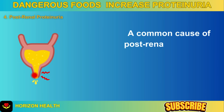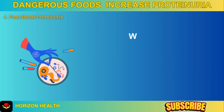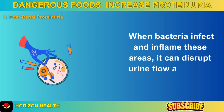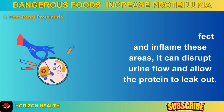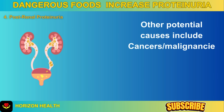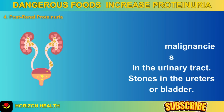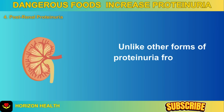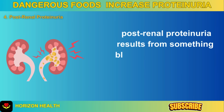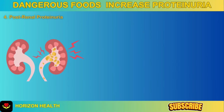A common cause of postrenal proteinuria is a urinary tract infection, UTI. When bacteria infect and inflame these areas, it can disrupt urine flow and allow the protein to leak out. Other potential causes include cancers and malignancies in the urinary tract, stones in the ureters or bladder. Unlike other forms of proteinuria from kidney problems, postrenal proteinuria results from something blocking or irritating the urinary tract downstream from the kidneys.